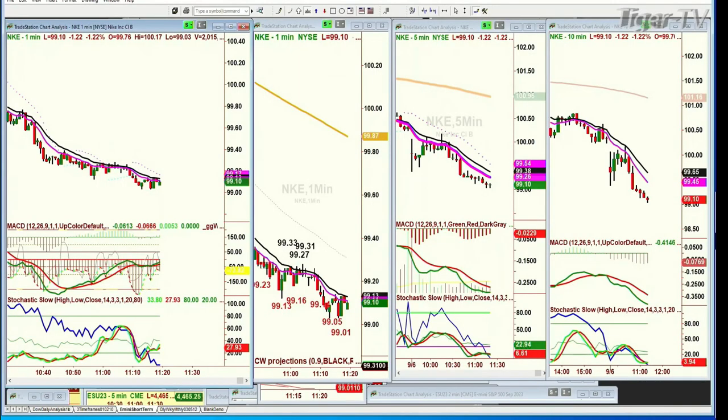On a very short term, 1 minute basis, the question came in, can Nike hit 98.75? It's at 99.10, and look at all the support levels right there. These are Chapman Wave automated support levels. It broke the 99.13. Next one was 99.05, and so far the low is 99.03, and you've got 99.01 next. We'll see. Can this turn around?